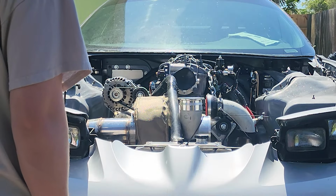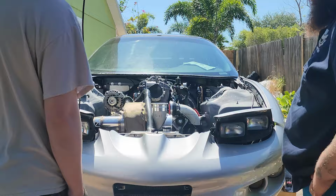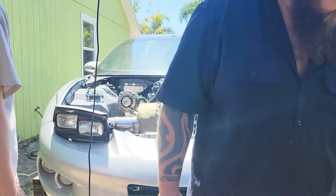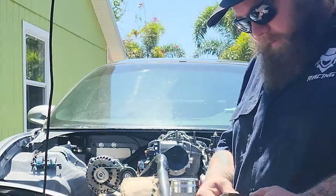Like this engine, yeah, I put love in it, but love don't hold it down on that front. So if she goes, she goes. She got her own prerogatives. Yeah.